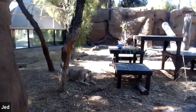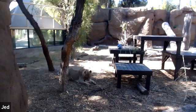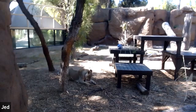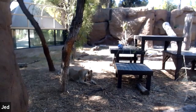Now I said Kaya is 400 pounds. The males can get upwards of 500, 550 pounds. So this is a very large bodied cat, but some of the Siberian and Bengal tigers can get upwards of around 600 pounds. So it kind of goes back and forth whether or not the male lion or the male Bengal or Siberian tiger are the largest. But for argument's sake, we'll say the tiger is for right now. But this is the largest terrestrial predator on the continent of Africa.